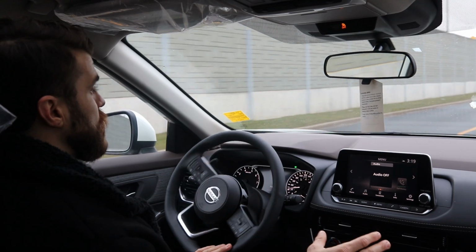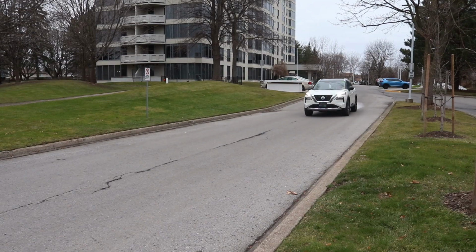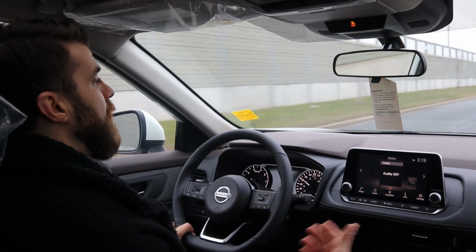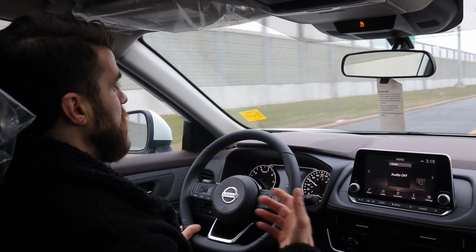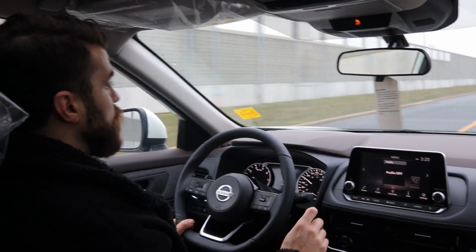When you compare the drives of each vehicle, the Rogue accelerates very well off the start here. Right out of the gate, it does accelerate well. It's a little louder than our Mazda. The Mazda is nice and quiet. This one, you hear a little bit more road noise. It's a bit louder. But I do like the drive of the Rogue.